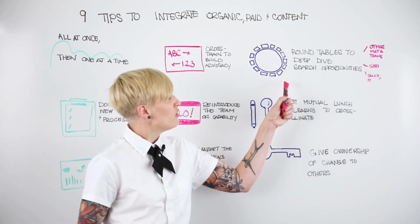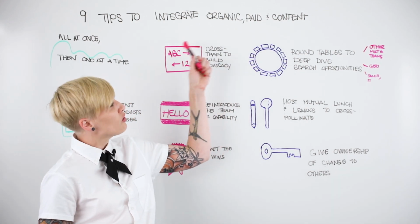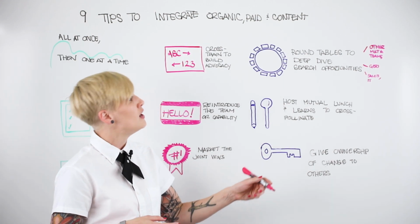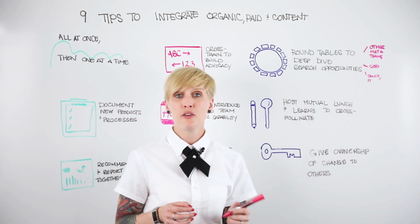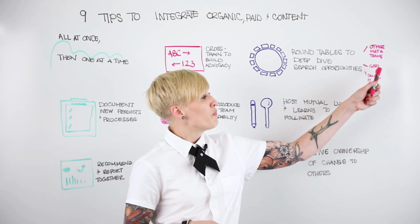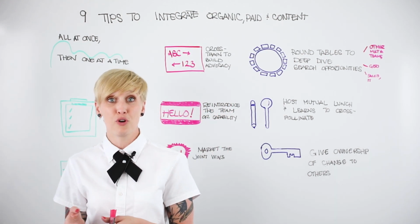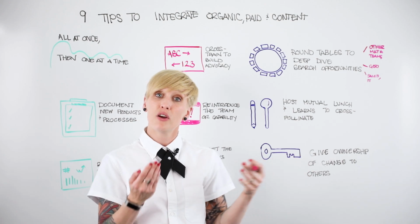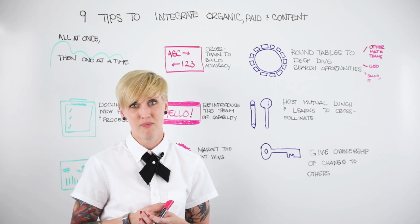Up next, we're going to do roundtables so we can deep dive search opportunities with other departments. Of course it makes sense to have roundtables between organic search and paid search or organic search and performance content, but also think beyond your immediate team. Think about other marketing teams like social media and pairing search behavior insights with social listening data. Or think about geographic teams. What if you sat your organic search team down with your Europe group to figure out what opportunities make the most sense for that region? Or even sales and IT and finding those areas of intersection where you can do great search work that supports more parts of the organization.